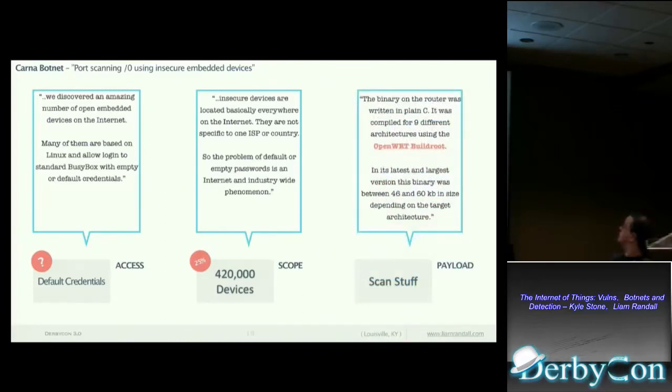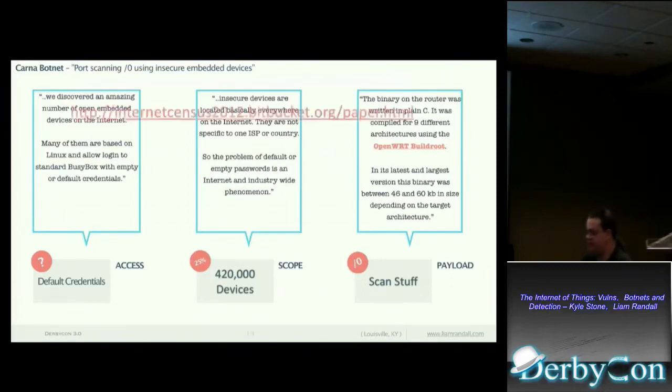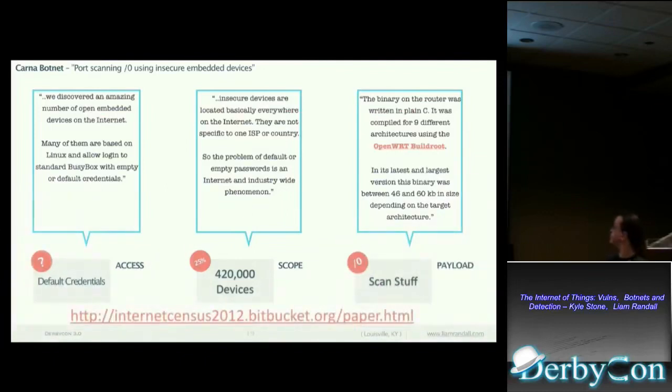And then as far as a payload, the binary in the router was written in plain C. It was compiled for 9 different architectures using the OpenWRT build root. In its latest and largest version, this binary was between 46 and 60 kilobytes in size, depending on the target architecture. They then used this binary to scan the internet. They tried to scan /0, and you can download all the results if you're interested in seeing what a snapshot of the full internet looked like at the time. They were pretty sophisticated when they conducted their scanning. They tried to go in low and slow.